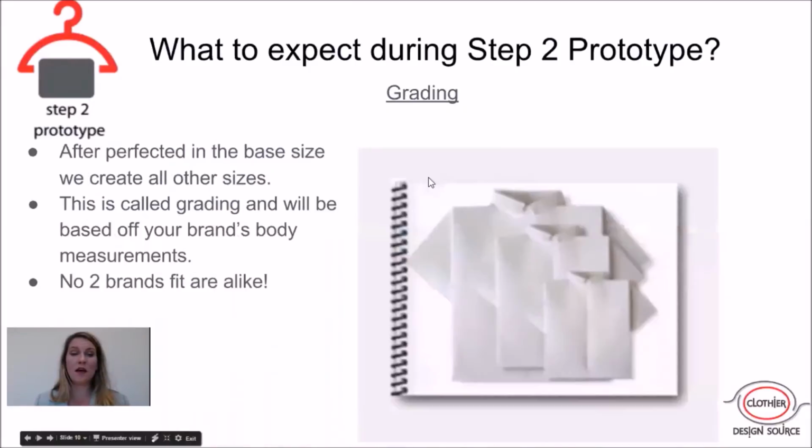Another thing that's happening during step two, we're making everything in one size. Let's say a size medium, for instance. And once that size medium is absolutely perfect, fits great, functions great, looks great, everything's great, then we go and grade the pattern into all the different sizes. So that happens towards the end of step two. And we do that based off of your brand's body measurements, which we can help you determine, and walk through how to come up with your brand body measurements.